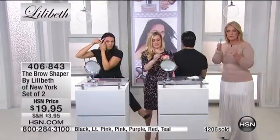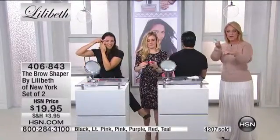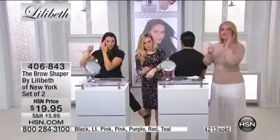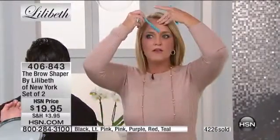This is done in a different way, and you actually hold it at about a 45 degree angle, and then you hold that skin taut. I've kind of learned on my face how I can just kind of pull it in, and you can do that, but just pull from the top, and then you go in and you just neaten that up. I can do that right there.